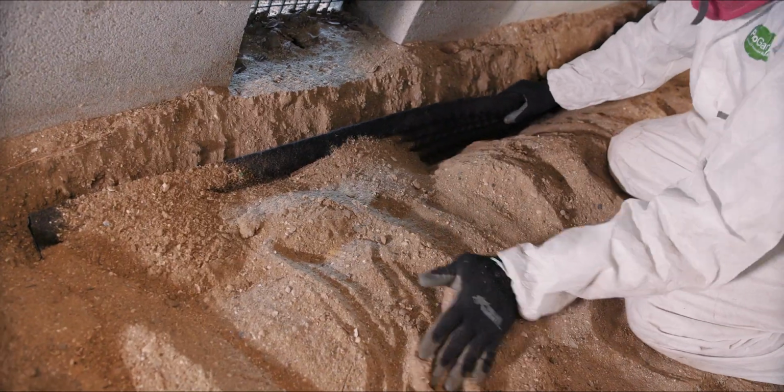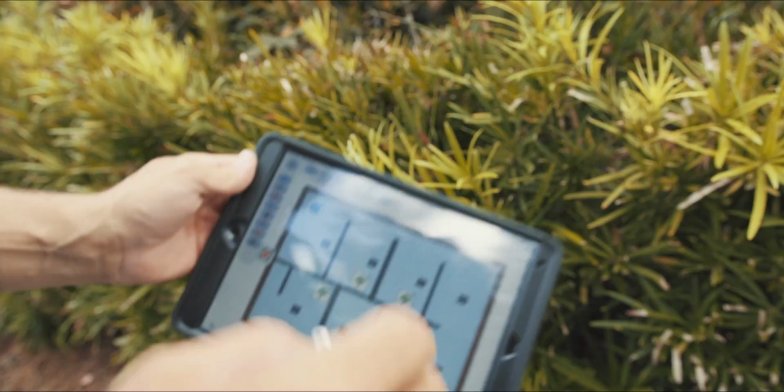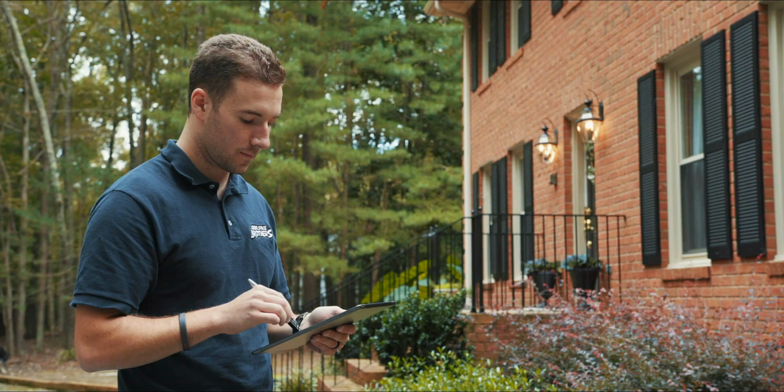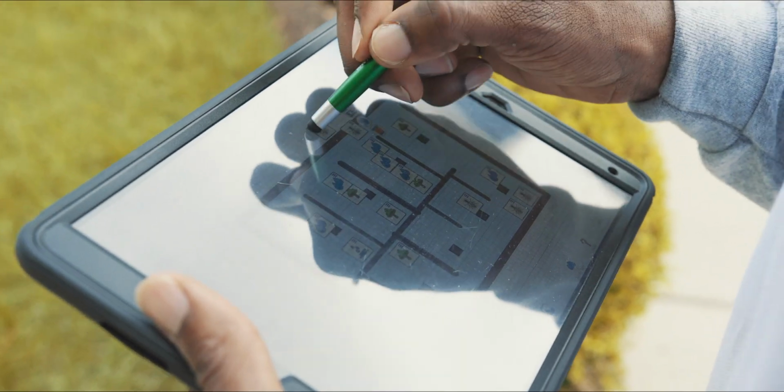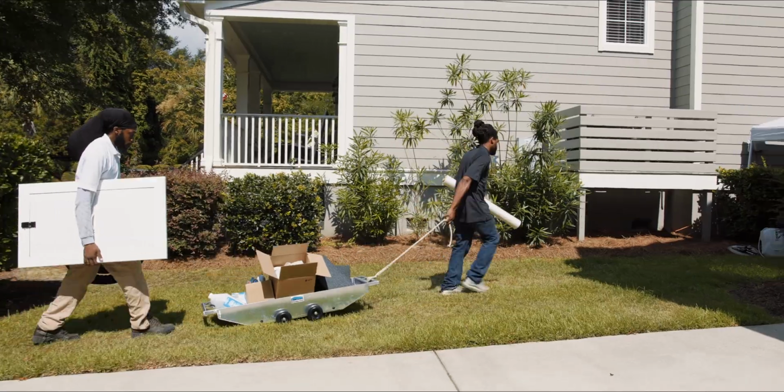The Your Crawlspace system allows the contractor to be successful from day one. The YCS Sketch app allows you to draw your Crawlspace out, propose it to the homeowner. It also gives you a takeoff, it gives you measurements, and it gives you a material list for your job. They continue to look at new ways to improve the processes.